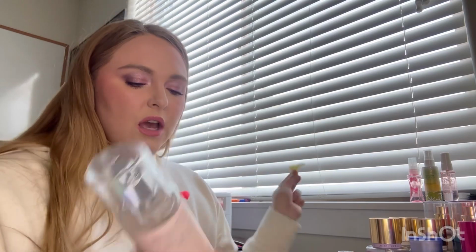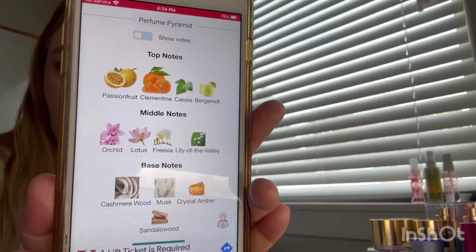Fragrantica, you know how they do those perfume note pyramids? It pulled up the perfume, of course, which I do have the matching perfume for this. It came in a set with the body mist and perfume. So I do have the perfume. But the notes came up for the perfume, not the body mist. So it could be different.